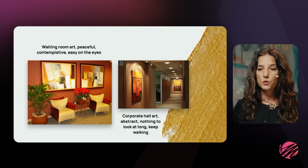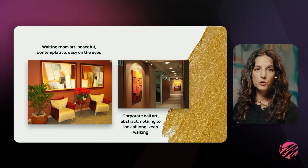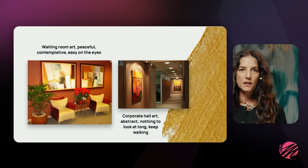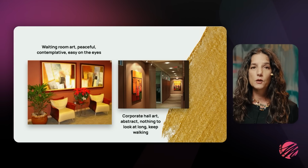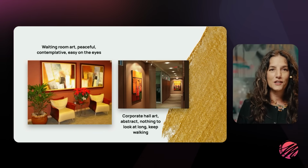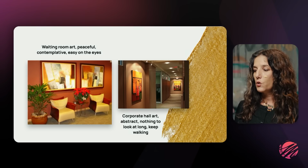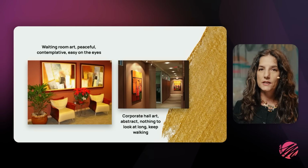If you're thinking about a waiting room, it's going to be easy on the eyes and more contemplative. If you are thinking about a hallway, the artwork in the hallway is designed to keep you moving. So it's going to be a little bit more minimal, I would say, and nothing that's going to grab you as you're walking down the hall and make you stop and look at the artwork. It's sort of there as somewhat of an afterthought. And of course, nobody wants to think of their artwork as an afterthought, but there is artwork in these corporate spaces, in these hallways, that they need there. Imagine this hallway didn't have that art in there.